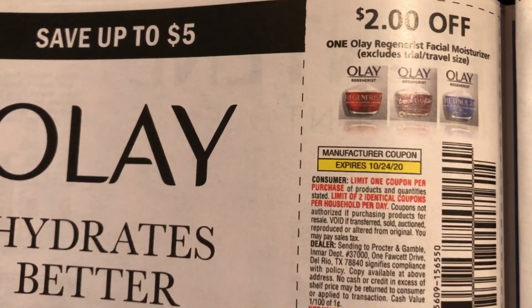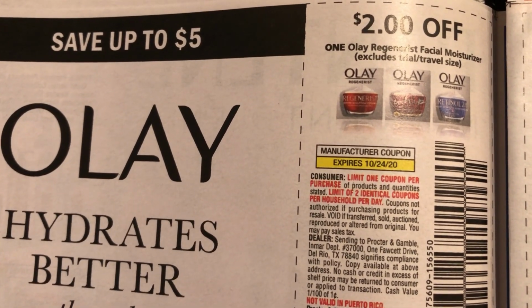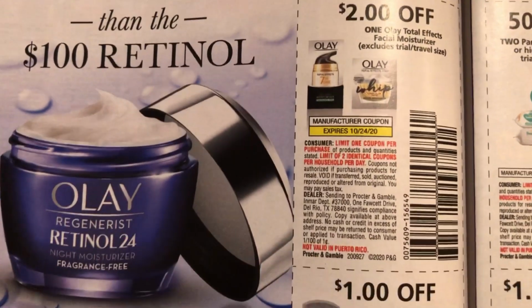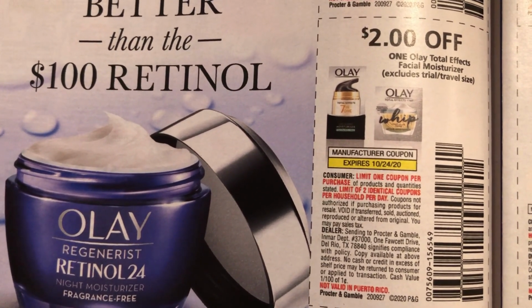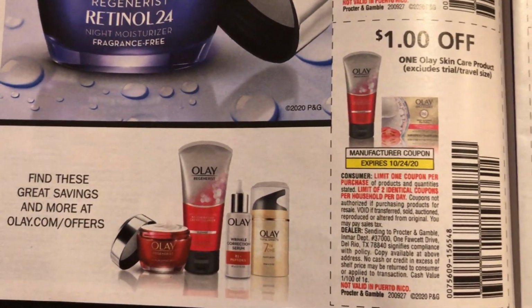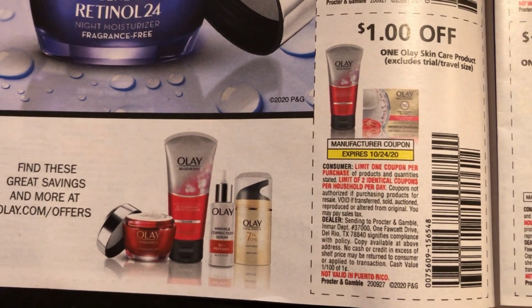Then we have $2 off 1 Olay Regenerist Facial Moisturizer, limit of 2. Those things are so expensive though. $2 off 1 Olay Total Effects Facial Moisturizer. $1 off 1 Olay Skincare product. These are all limits of 2 per household per day.